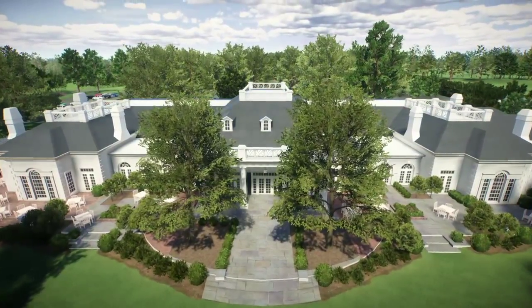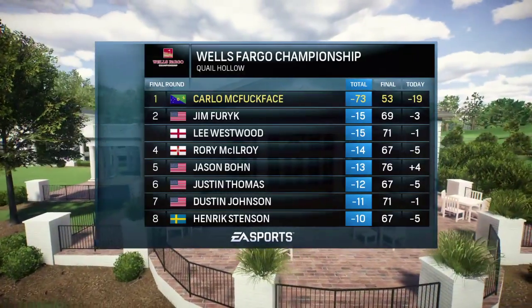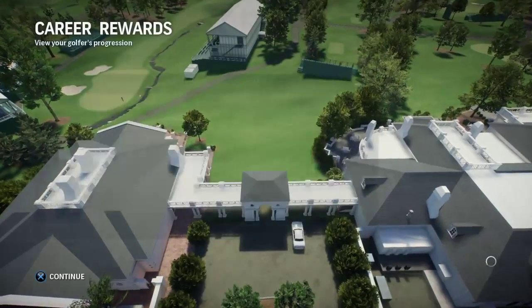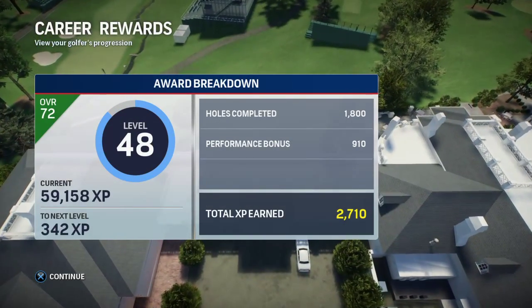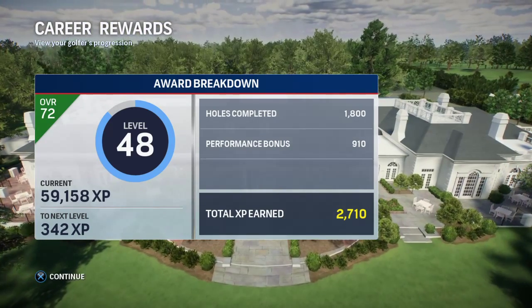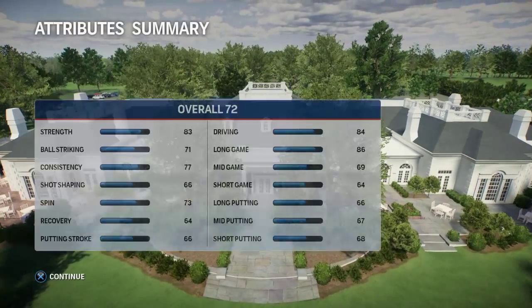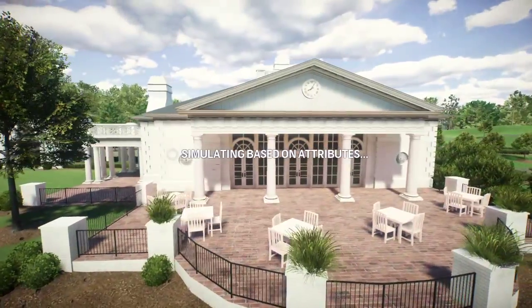Frank, year in, year out, the Wells Fargo Championship delivers the excitement and the great champions, and this year didn't disappoint. No, joining the list of the Ricky Fowlers, the Rory McIlroys, the J.B. Holmes, Sean O'Hair, Tiger Woods, Furyk, the list goes on. These are the best players in the game. So adding your name to that list really is the hallmark of a very, very successful professional golfer.